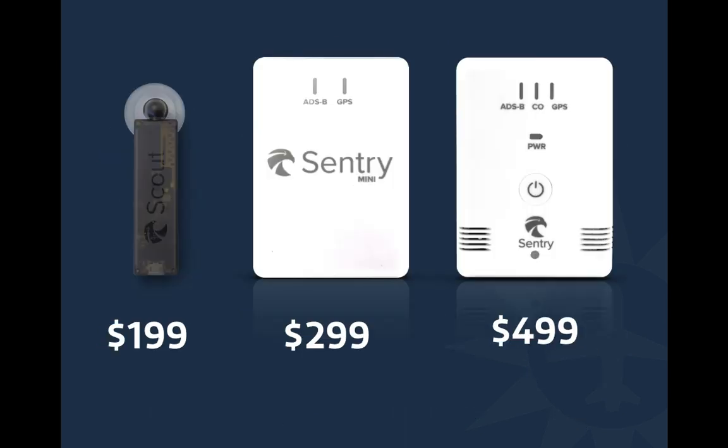So different feature sets, different price points for each of these devices. We think there's probably a good device for every type of pilot. We think if you're not flying with ADS-B, you really should. It's a great resource, great to have on board.